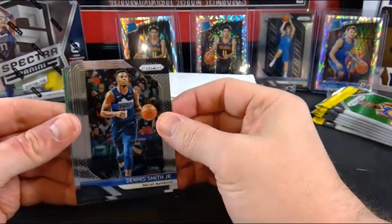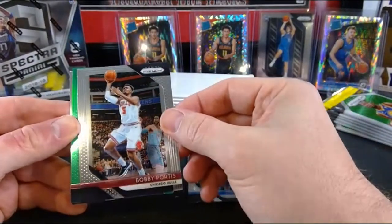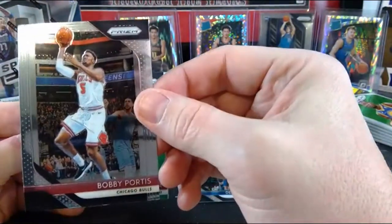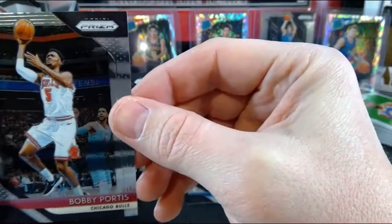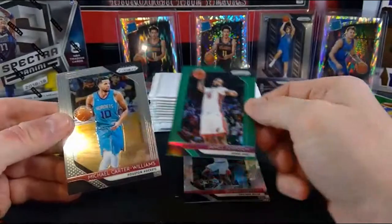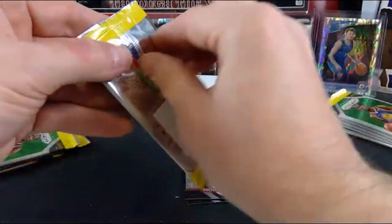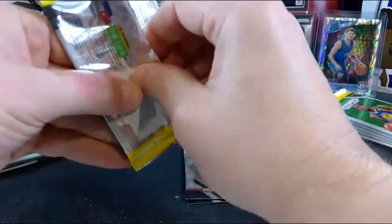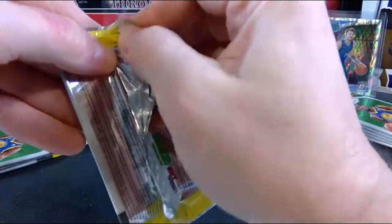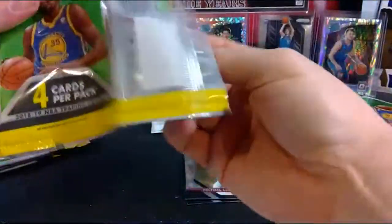Got a green parallel here. Dennis Smith Jr., Bobby Portis. Wow, can't even see his eyes, guys. It's a first. James Johnson and Michael Carter-Williams. I know, Creed, if that was a tray, that would have been really, really cool. But that's why we open these.